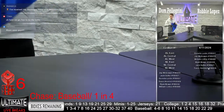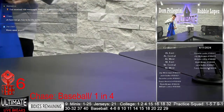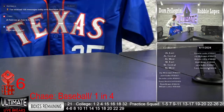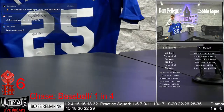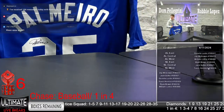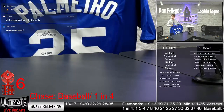a 500 home run hitter, Rafael Palmeiro, on the Texas Rangers custom jersey. It's going to go to William Loesch with an American League West hit. That's a nice custom jersey, and it even has the inscription on how many home runs Palmeiro had. If you look closely, see it right there? 569 home runs. I used to watch this guy when I was a kid. He used to hit a lot of home runs. I remember him. He had a sweet mustache. Absolutely sweet mustache.